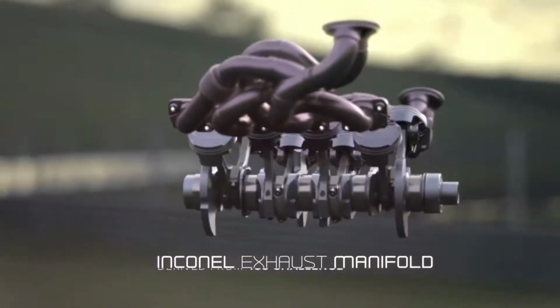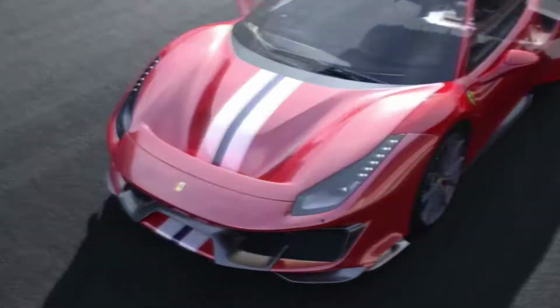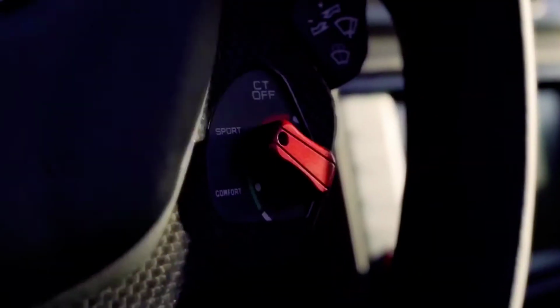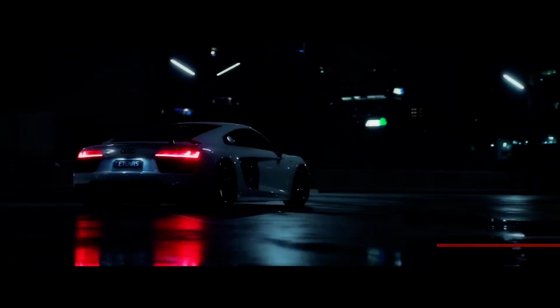The engine's lubricating system is designed as a wet sump. The engine sound, which is unique to every Ferrari, was designed to improve the vehicle's driving experience, both with and without the top down.